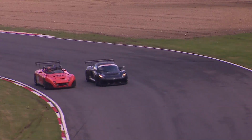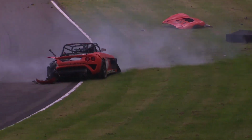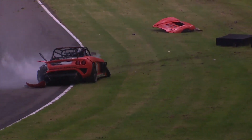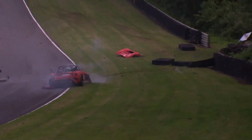And Jewell looking to try and challenge. He draws alongside coming out of Westfield. I think he's made contact. He has. Oh, that's a huge accident for Marcus Jewell. The car clatters into the tyre wall, and the 211 absolutely demolished. Let's hope that Marcus is okay. He's moving in the cockpit.